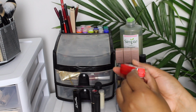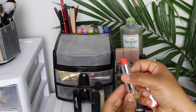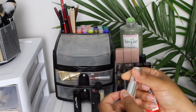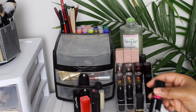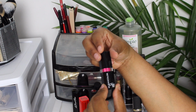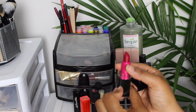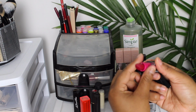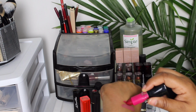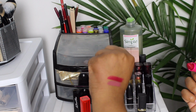Maybelline 885 Vibrant Mandarin. I should just go ahead and toss all of these Maybelline lipsticks out because I don't like any of them anymore anyway. Clean Color Madly Matte Lipstick in a shade Fearless. I love the color of this. Oh my gosh, it's so pretty. Let me swatch this for you guys too. It's like this deep berry tone.